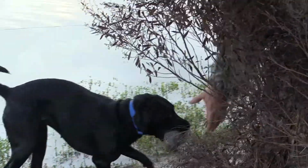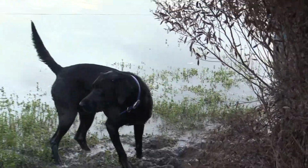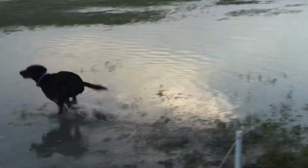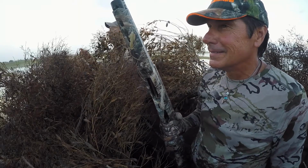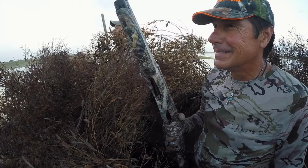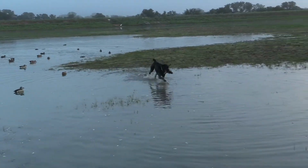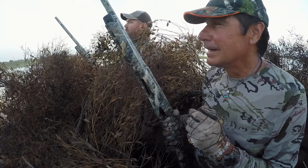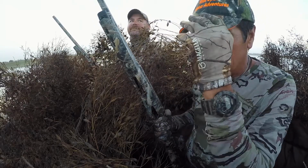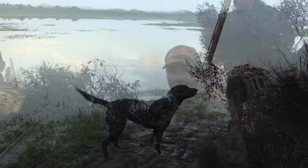Sit. Sit. Back out there. How many we get? Four, I think. Maybe five. Five. One. Six. Oh. That was six birds in one group. Come. Awesome. Sit. Sit. That was six birds with one group coming in.